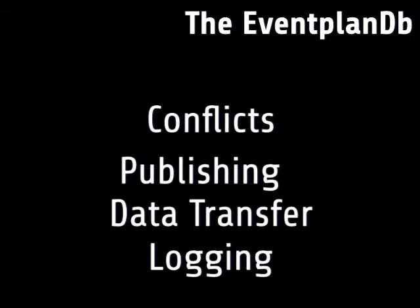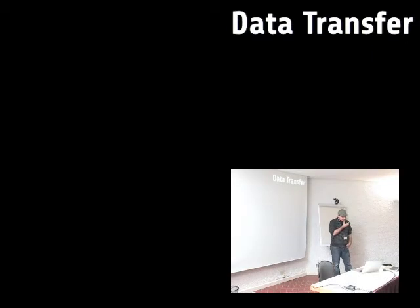I will concentrate on these 4 things because I think they are technically the most interesting. And actually, conflicts and logging are technically more or less the same, but you will see this right now. So, data transfer. What I mean by data transfer.